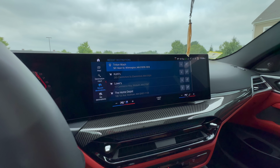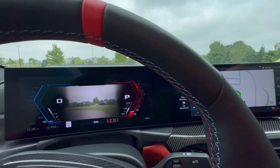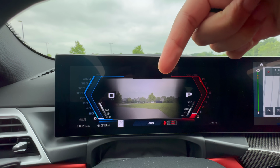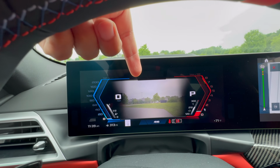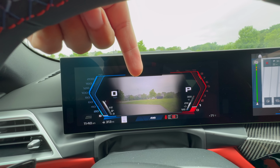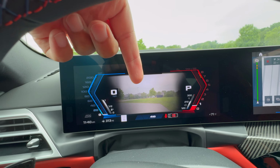And now let's get to the real pros of this BMW map. If you have a new BMW, you're going to get this cool guy right over here. So it's a front camera, AR view, whatever you want to call it. As I'm using this GPS, it can give me these really cool hologram arrows to let me know where I'm going to go or when my next turn is about to approach. So that is one major benefit that you get with the BMW maps here.